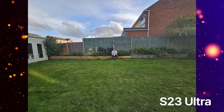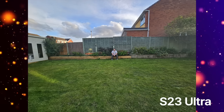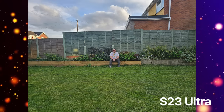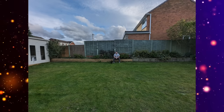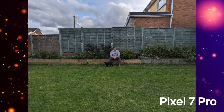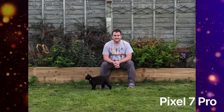So first of all, starting out with the S23 Ultra, as we can see here, we have a 0.6, and then this is zooming up to 1, 2, 3, 5, and a 10 times zoom. And now let's switch over to the Pixel 7 Pro. Let's have a look again. So this is a 0.5, 1, 2, 3, 5, and 10.